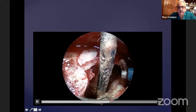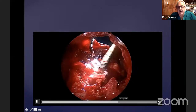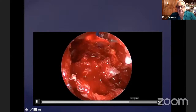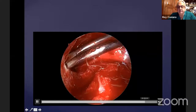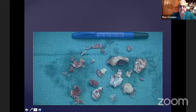So when we finish, we can work from below. I'm above, my fellows from below. We're just teasing away and irrigating, getting all the bone dust out of there, and remaining fragments of that tumor from the orbit and from the intracranial cavity. See all the fragments.